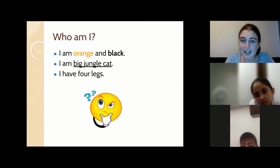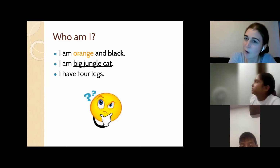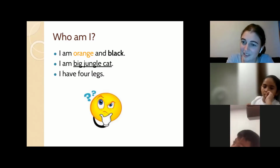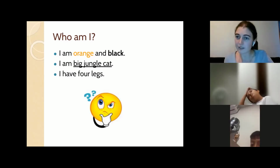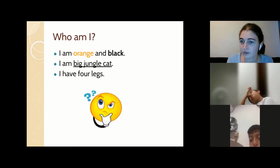I am orange and black. I am a big jungle cat. I have four legs. What is the meaning of cheetah? Cheetah is the one with spots that runs really fast. It's a jungle cat, but it's yellow and black with spots. That's a cheetah. Orange and black. Jungle cat.